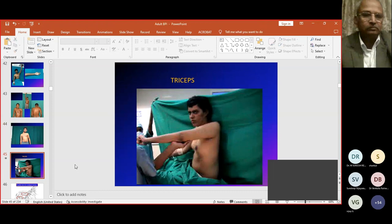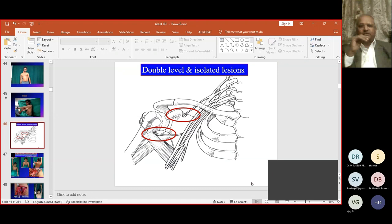But some of these nerves have a tendency to get involved twice. That is, proximally also it will be involved, and distally also, because it goes through a narrow tunnel like this, the suprascapular and the quadrangular space, the axillary nerve, and the musculocutaneous as it enters the coracobrachialis. They all can get injured again at the trauma level.